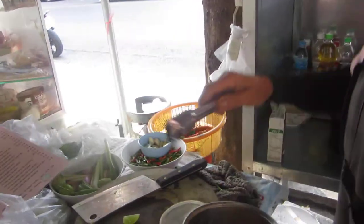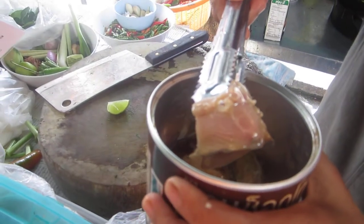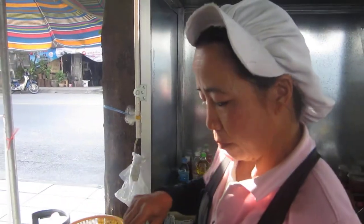Thank you, Mom. That was green curry, just in case you want to. Oh, this is like an anchovy sort of thing. They basically salt the fish and put it in oil. Yeah. Oh, delicious, next time.